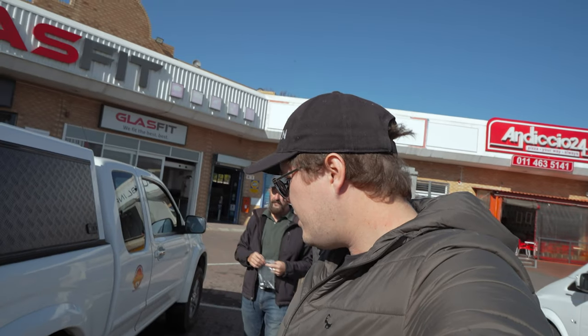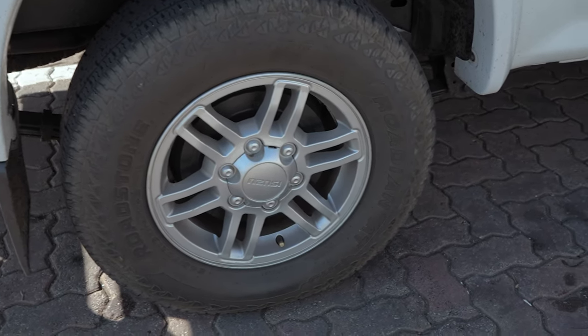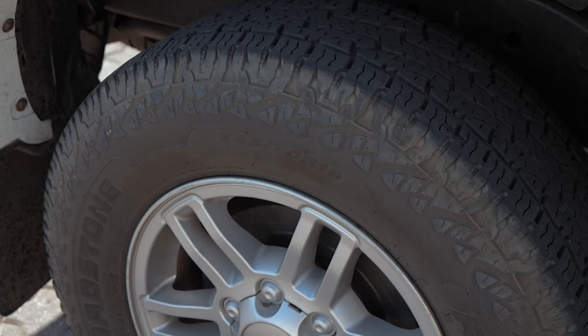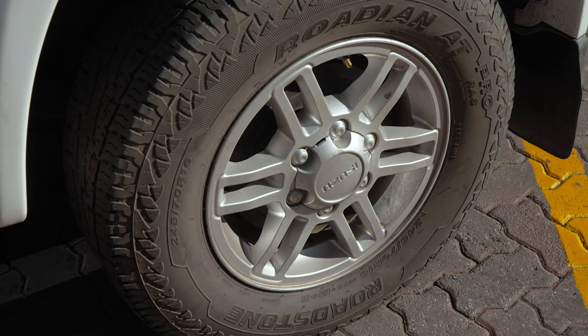The current tires that are on the Isuzu are a Roadstone Roadian all-terrain. They're not the greatest tire. They're a 245/70/16, and the tread is pretty worn. The sidewalls are pretty cracked and tired, and we're going to be putting on the Goodyear Wrangler Adventure 80, and the tire size we're going to is a 235/85/16.